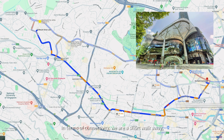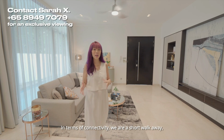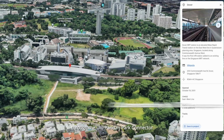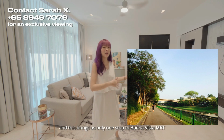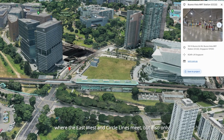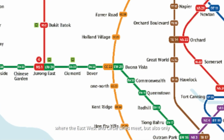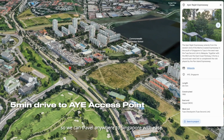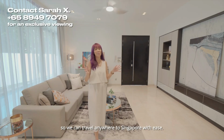In terms of connectivity, we are a short walk away, about 12 to 13 minute walk from Dover MRT through the Ulu Pandan Park Connector, and this brings us only one stop to Buona Vista MRT where the East West and Circle lines meet. We're also only a 5 to 7 minute drive away from the AYE access points, so we can travel anywhere in Singapore with ease.